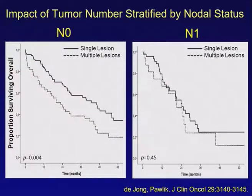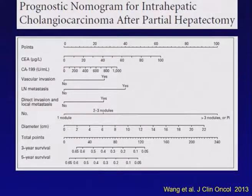And you'll see a similar trend with the number of tumors, as again, in patients who have no lymph nodes involved, there's an influence of the number of tumors. However, once the lymph nodes are involved, the number of tumors doesn't seem to be much of a prognostic factor. So it's important that when we're operating, if not for a therapeutic reason, then more importantly for staging, prognosticating, and guiding further therapy, lymph node dissection should be routinely performed at the time of resection for intrahepatic cholangiocarcinoma, as it is for perihilar and distal cholangiocarcinoma.